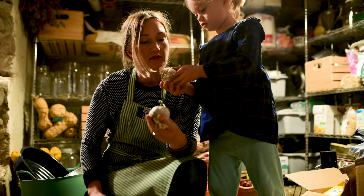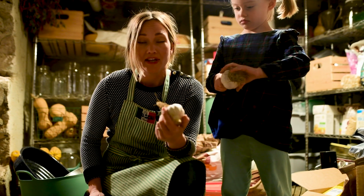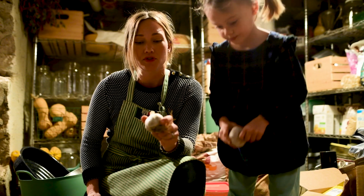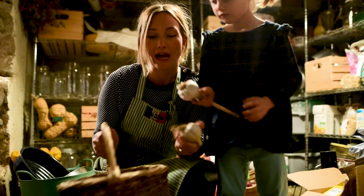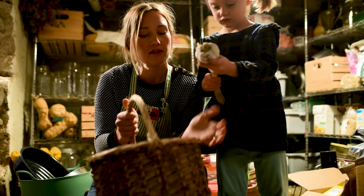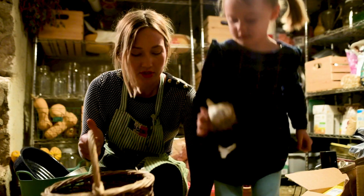This is music garlic, and this is the garlic that we grow for storage. It's a hard neck garlic. So Juju, can you grab all the garlic that feels nice and hard and just toss it into the basket? You be in charge of that?